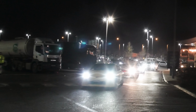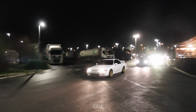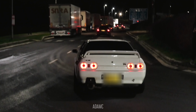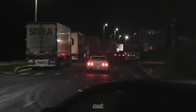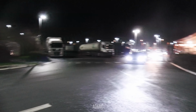Words are being exchanged, horns are being blasted, but I'm more focused on the waves. We have one of the Lexus GS's. There's a 1 Series, just some squirreling down the road. One of the white R32 GTRs with the golden wheels. I didn't film this properly. Oh, we're going to get a launch. Oh, I can smell the fuel. I just saw the black smoke. Yeah. I don't think anyone else can top that. Well, they can try. M4.